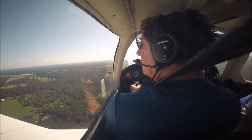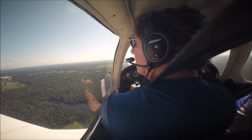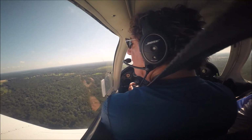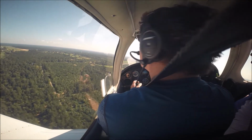Looking good. I'd probably bump up just a smidge of power, about 100 RPM or so. There we go. Go ahead and make your turn. Woodville traffic, 8204 Juliet, making a turn for final on 34. Woodville traffic.